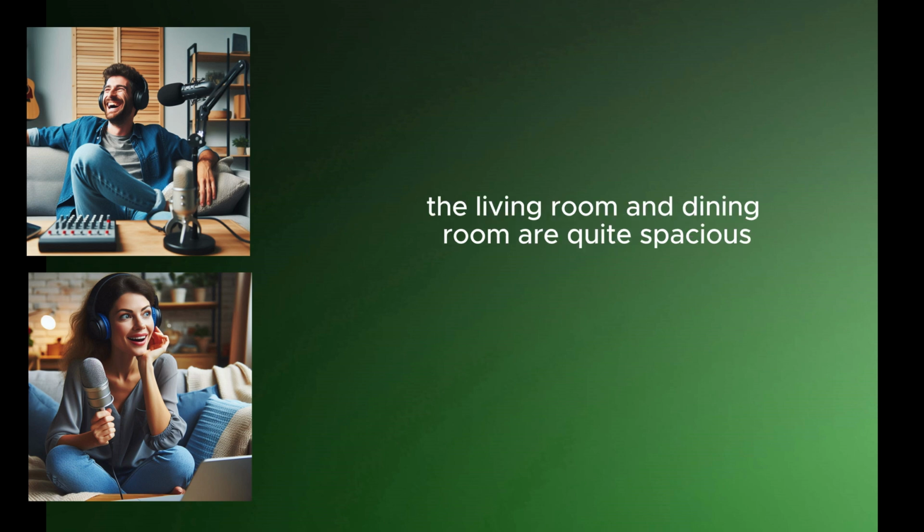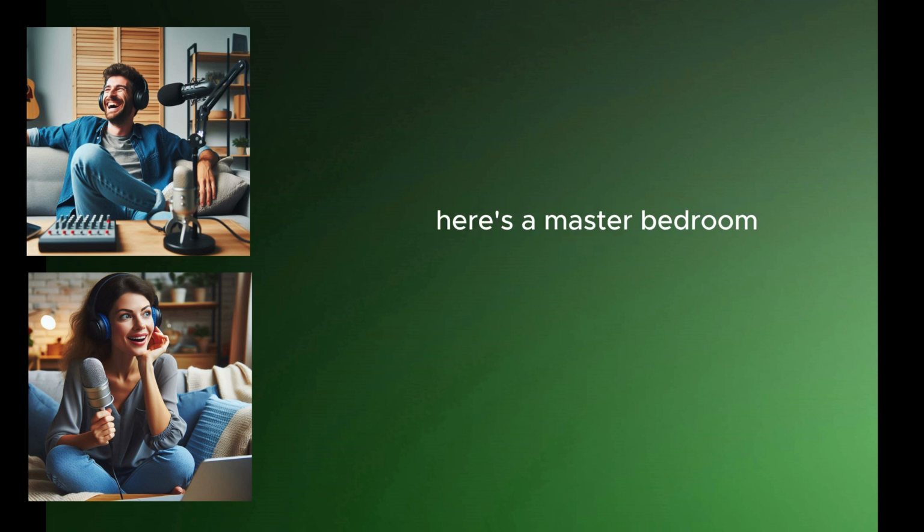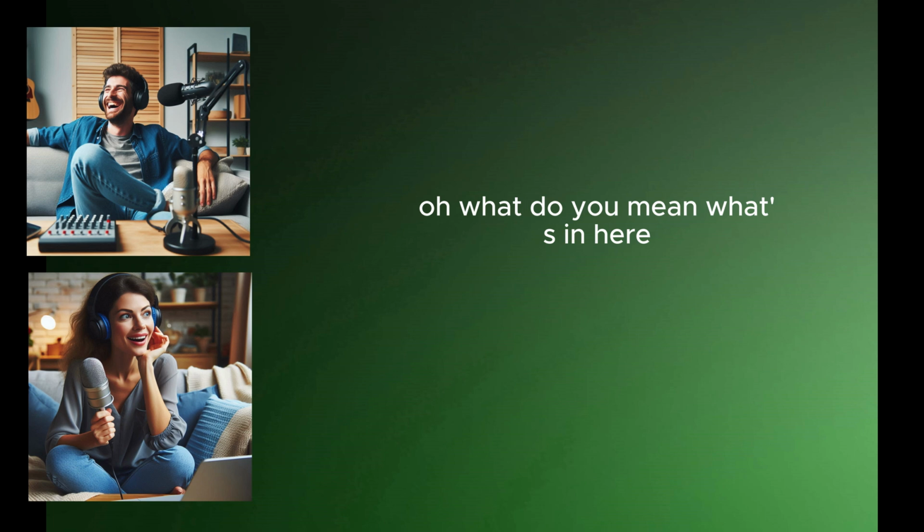The living room and dining room are quite spacious, as you can see. And down this hall, here's the master bedroom. It has a huge walk-in closet and an ensuite bathroom. We can't go in there yet as the cleanup crew hasn't finished yet. What do you mean? What's in here?